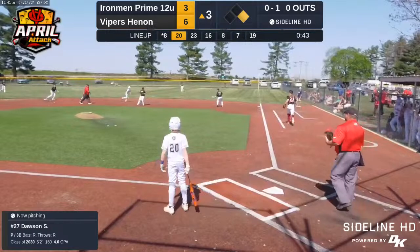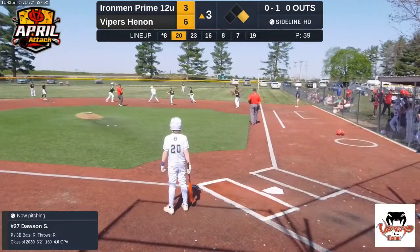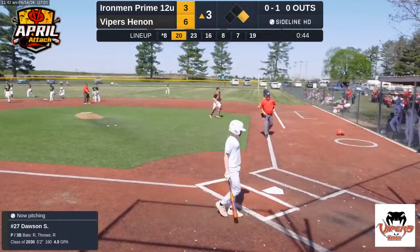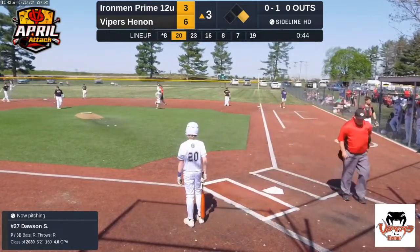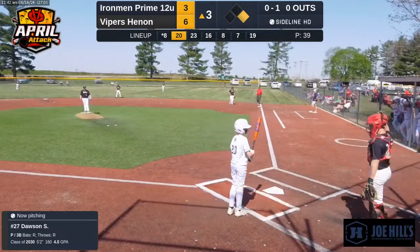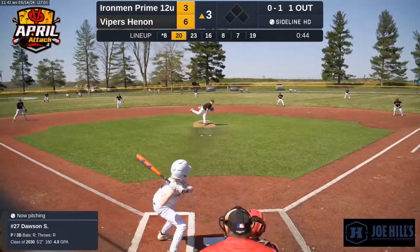In a pickle. Closing the gap. Got him out. Brooks, follow your throw always. You throw it, follow it. Got him in a pickle. I don't know how many kids were playing in that, but the whole entire team came in on that one.